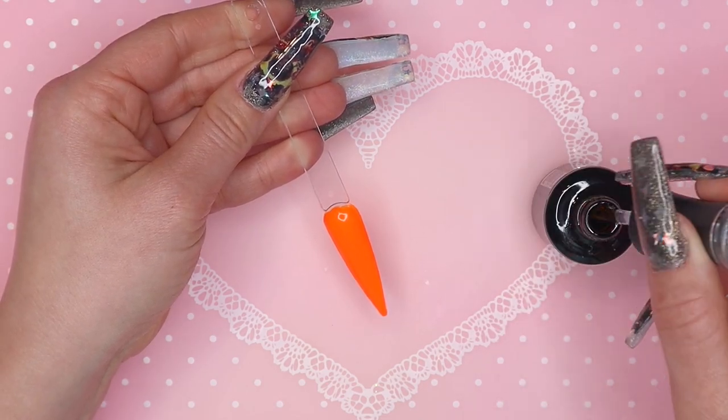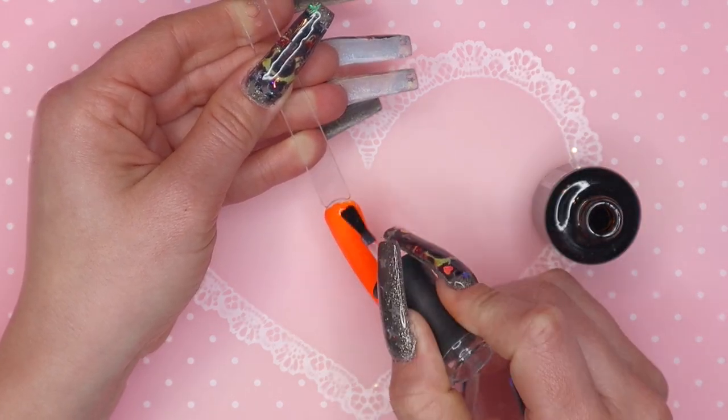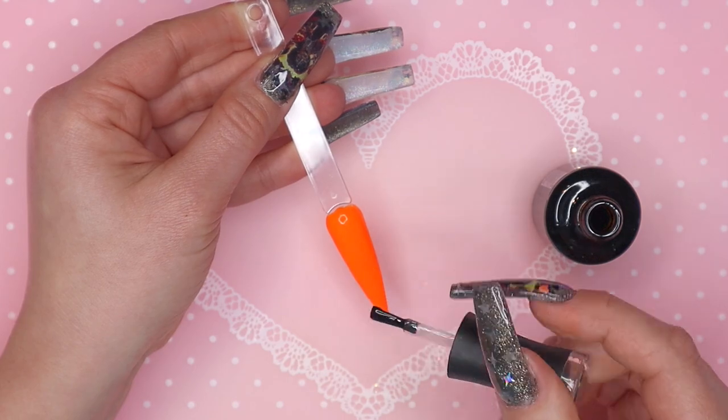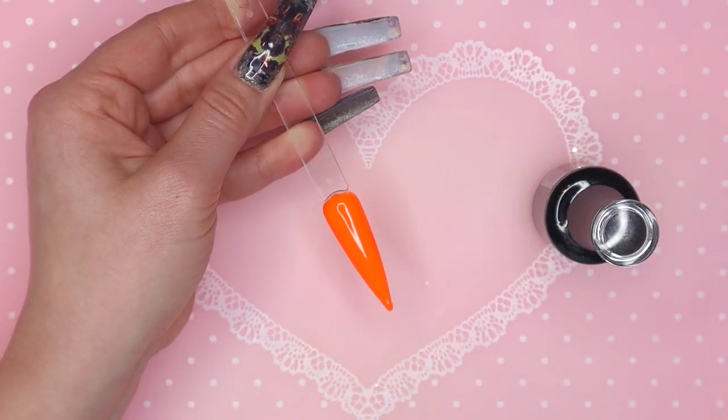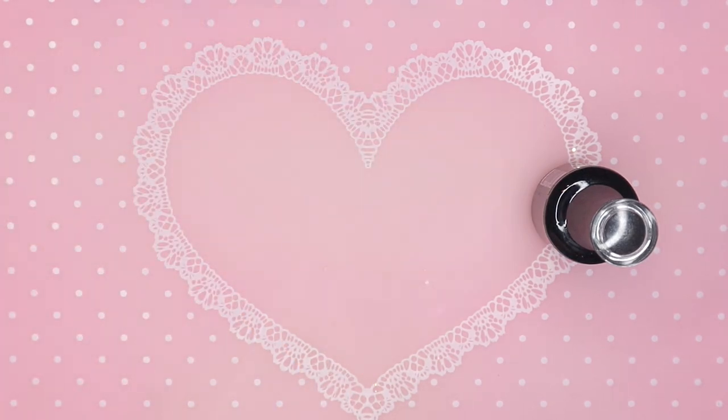And I'm just going to be top coating all of them. I'm using my Madame Glam No Wipe Top Gel, and I am going to be curing these for 60 seconds. After I apply the top coat to all of them, I'll show you guys what they look like after they're all cured.